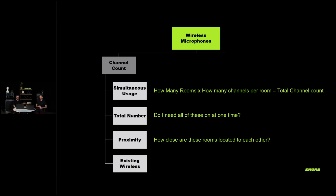So the closer the proximity, you need to consider it as 8 channels on air versus having 4 on air at the same time at distance.